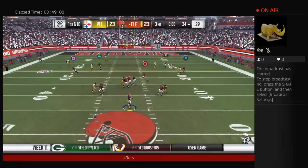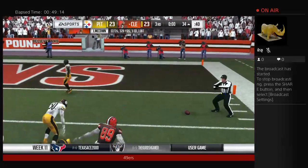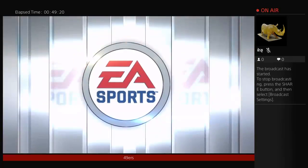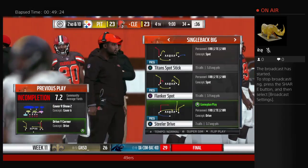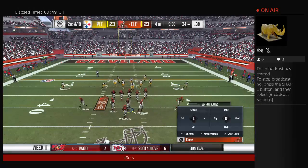McCown now on 1st down. And incomplete on the deep ball. We have played 3 quarters. And we're back now here in Cleveland. All even as we get ready to start the 4th. Long drive. The defense just cannot seem to catch a break and get off the field.